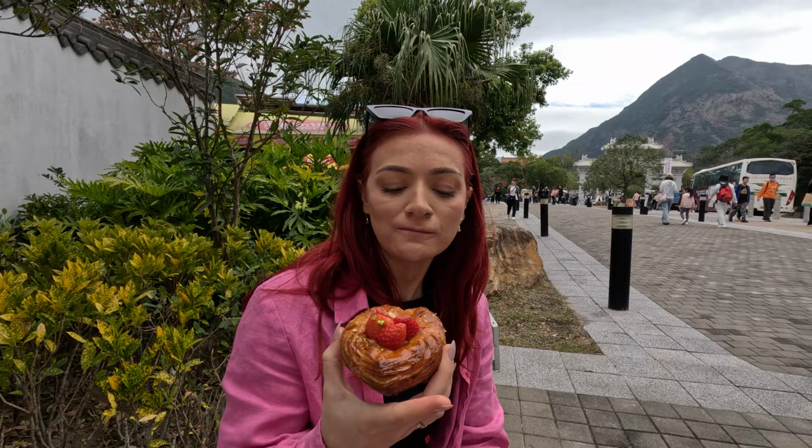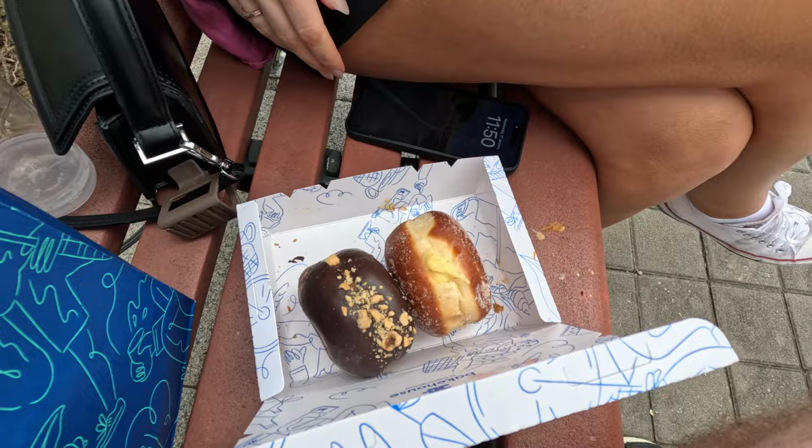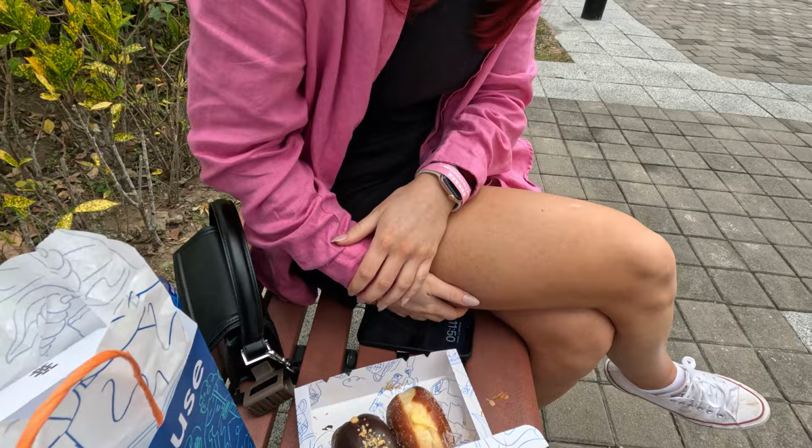Any good? And then last but definitely not least, we also got a custard donut and a chocolate hazelnut donut as well. So yeah, we'll leave the ratings for them right here.